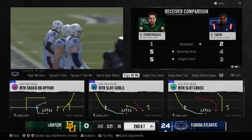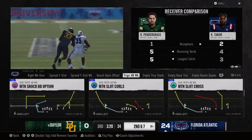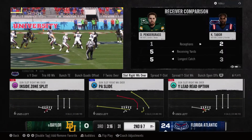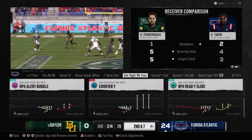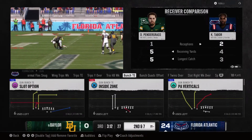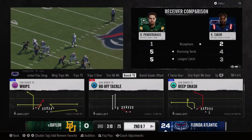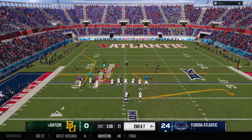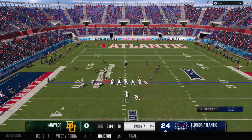Let's see if we can get 6. I want to get my running backs the ball in space as much as possible. And sometimes it doesn't work in the running game, but I can throw it to him. I can try to create some space out wide, dump him the football, let him make some catches, and see if I can't get some big plays out of it. Right on target with that last pass. Now it's 2nd and medium.